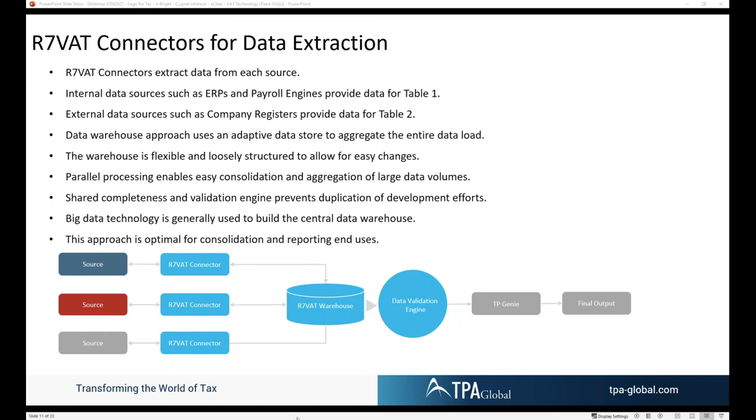To show the sort of applications that can be done, what we've shown over here in the diagram on the right is the transfer pricing tool TP Genie, just to illustrate the fact that the same data that we get for VAT return preparation purposes can be used for any other data processing purpose as well.